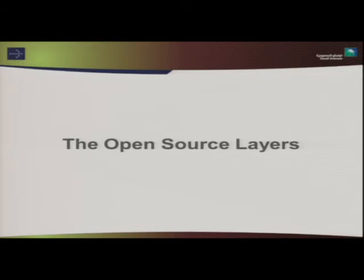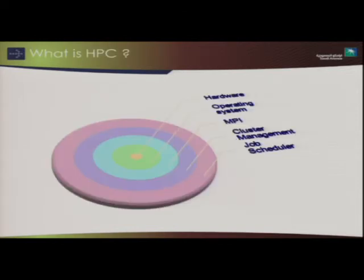So far we have talked about the operations and the processing that we do in our data center. So now we see how we employ open source layers in our data center. The high-performance computers, they consist of layers. First layer is the hardware, and for hardware we employ open systems. We are not stuck into, for example, one vendor. We do it in multi-vendors. We can have machines from IBM, from Sun, from SGI, from HP, from any open system that employs, for example, x86 technology.